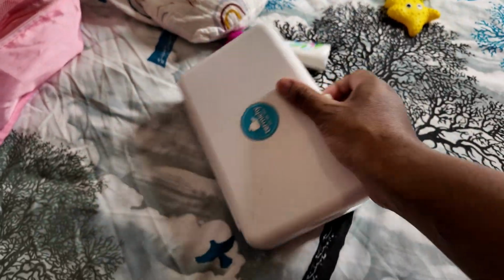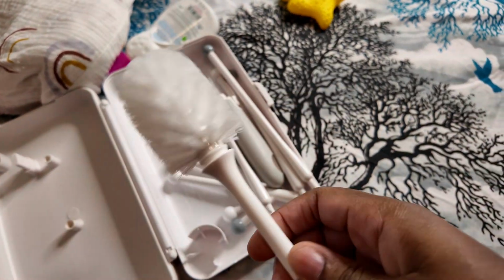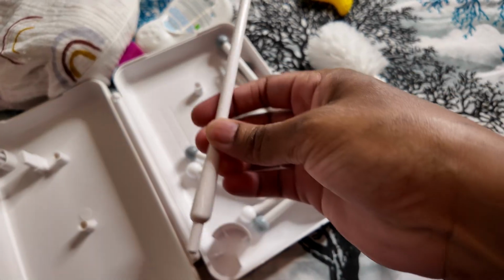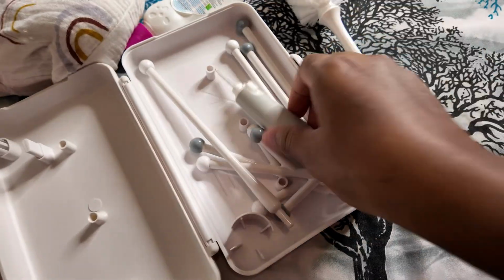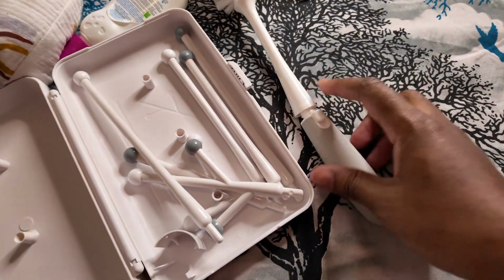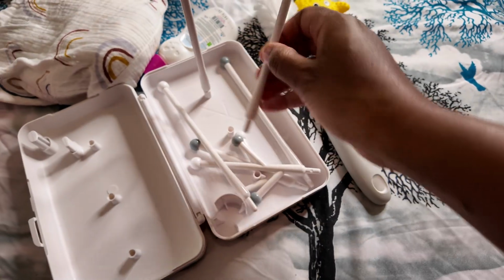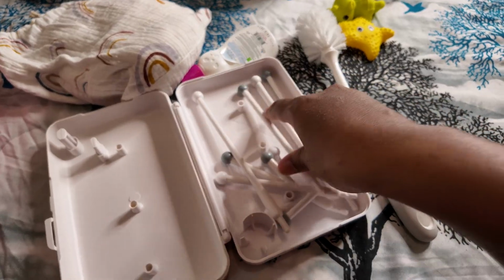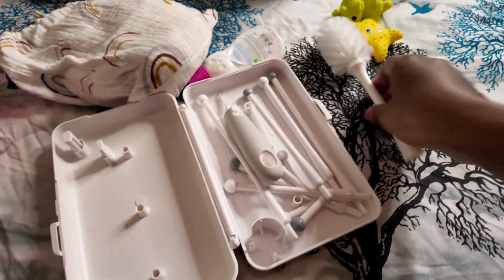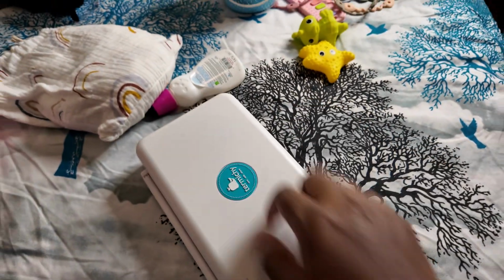Here we have the bottle cleaner, a portable bottle cleaner for traveling. So it makes it good. This is the small one. This is the big one. And it kind of connects like this together. And then you have all these different ones. You can put the bottle to dry. So it's kind of a bottle cleaner plus drying rack. So this is really great and handy for travel.